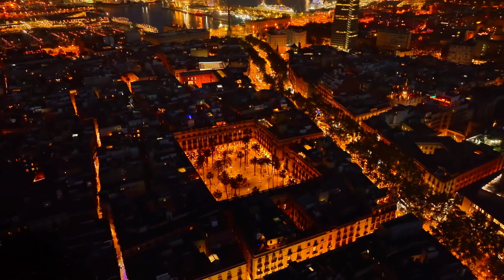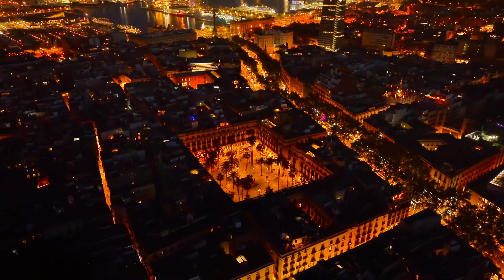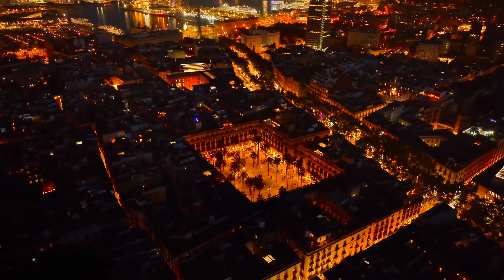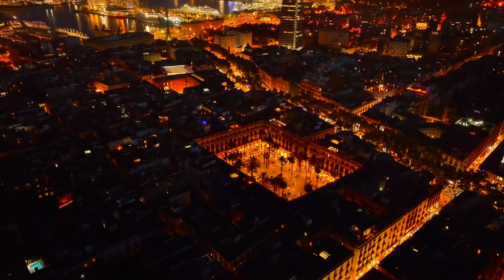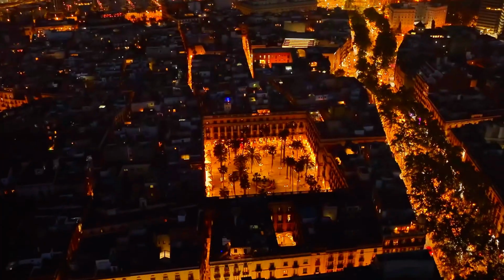At night, the square transforms again. The laughter gets louder, the shadows deeper, and the vibe more electric. It's old Barcelona soaked in soul and sangria.